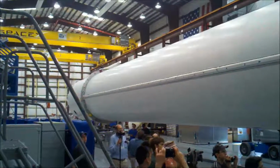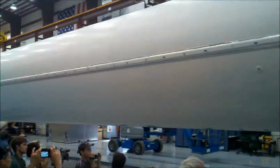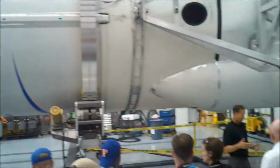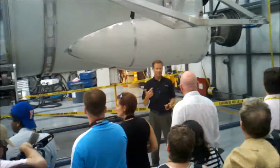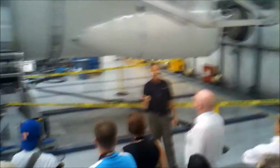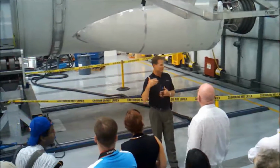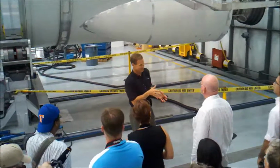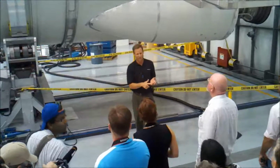One of the things that makes the Falcon 9 a player these days is the fact that we lean on 3 main principles: safe, reliable, and affordable. If it's affordable but not safe or reliable, nobody wants to buy your gadget, right? So safe and reliable are the key.